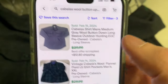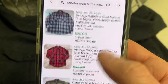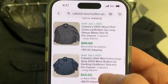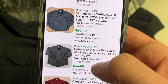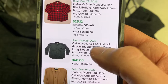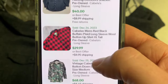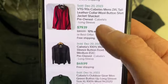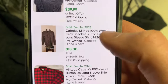It looks like we filtered it down to solds. And there's a lot of plaid ones that sell. Okay, so there's a gray one. Took an offer on 30, sold for 40, took an offer on 40, took an offer on $44, sold for 40, sold for 40, sold for 40, sold for 50. Okay, so this is gonna sell for 40 bucks. Okay, so we're gonna grab that.